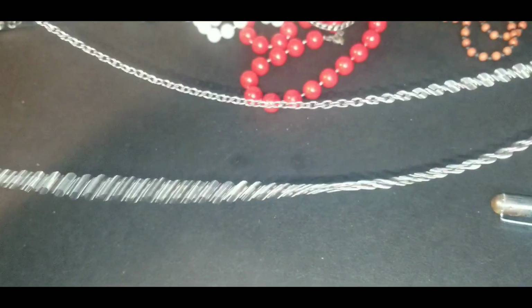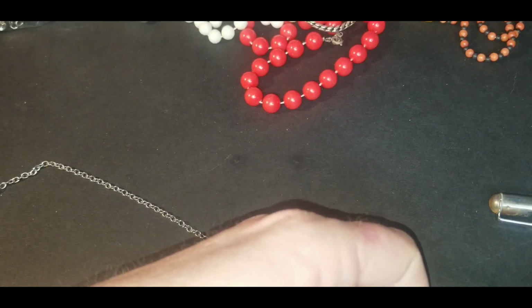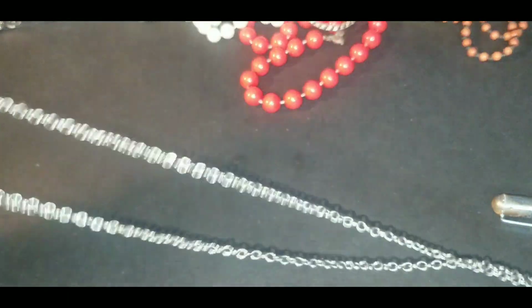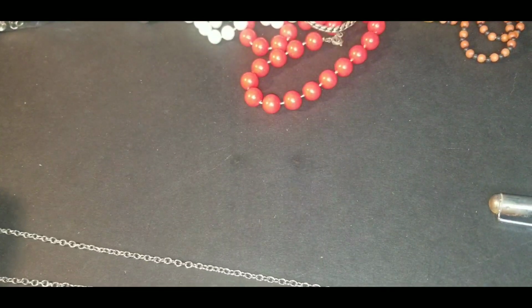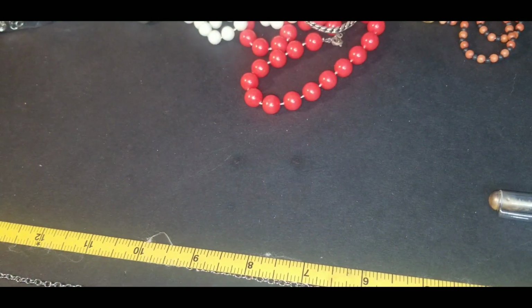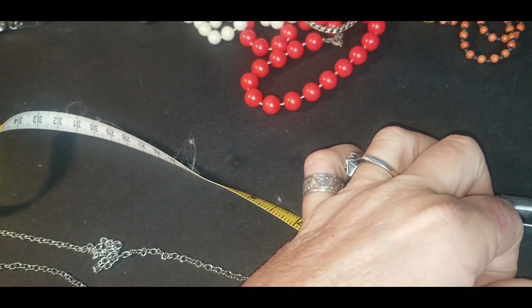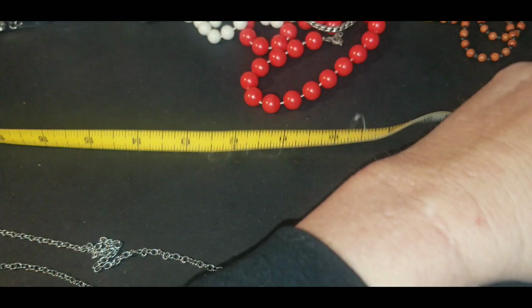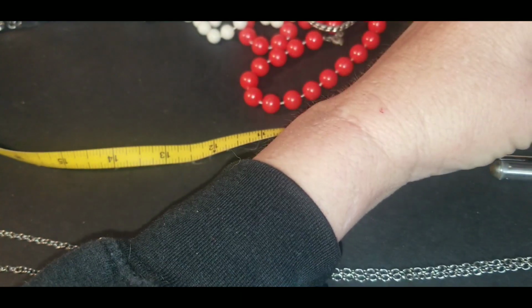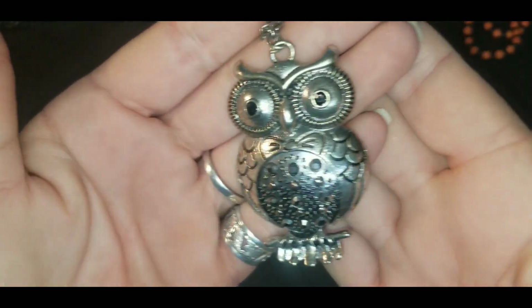That's not marked. And it's just a slip over chain. So there is no mark. But this is beautiful. It really is. So if you like owls, you're gonna love that. No clasp. So keep that in mind. The chain is 29 inches. The owl itself is about 2.5 by 1.5. So yeah, I'm going to measure them for you because some of you want to know.